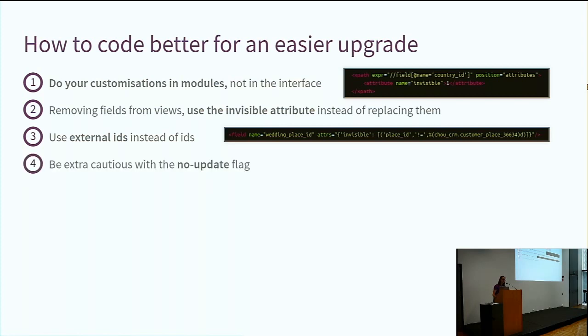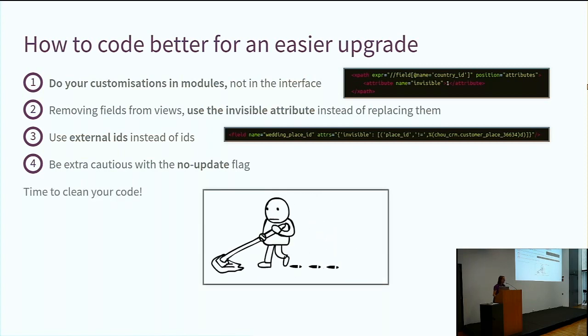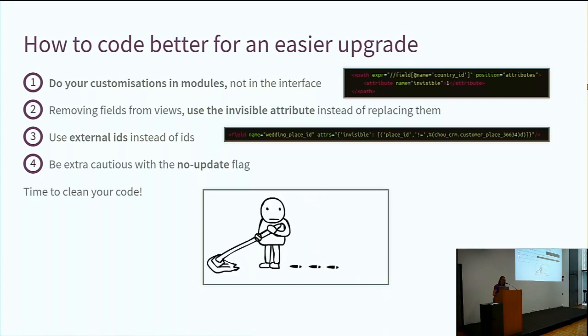And you should also be extra cautious with the noupdate flag that you set. There is already a noupdate flag on some data, like the mail template. And so when you update your module, the code won't be updated. So you will first need to set this flag to false. So it's time now to clean your code if it's not ready yet before starting the real job.